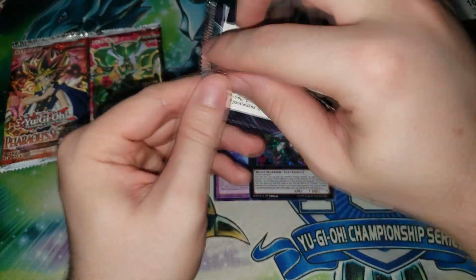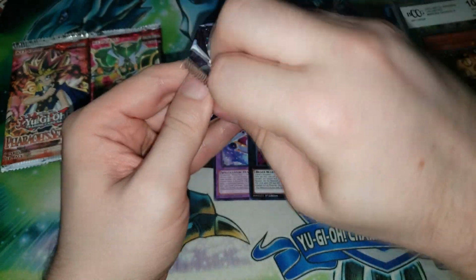Then we have Code of the Duelist. So we're into Link summoning now. Pretty exciting.